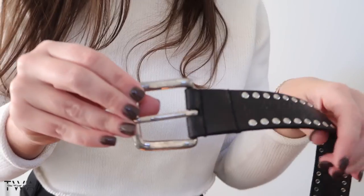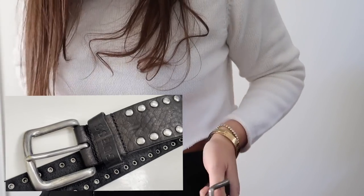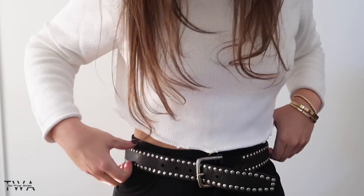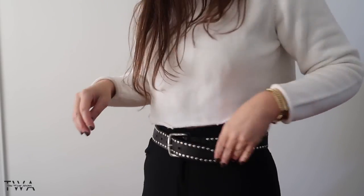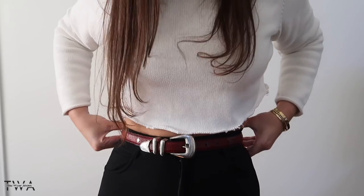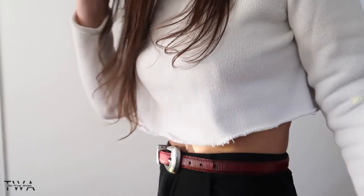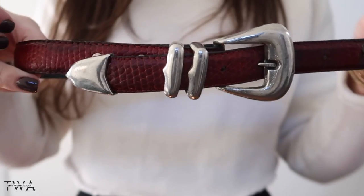This one I'll show you, I actually took off the belt loop that said Guess because I didn't want any names written anywhere. I love studs. I mean, I just love it. Such a cool look with high pants, a dress, anything, a skirt, jeans. This one was a great find as well. It's a red snakeskin leather, silver hardware and detailing.